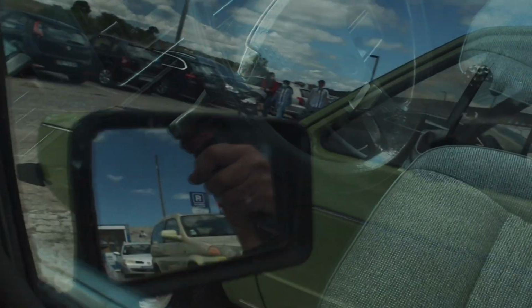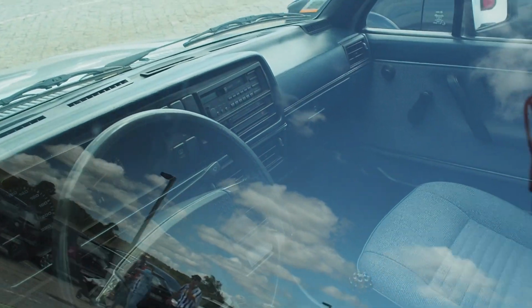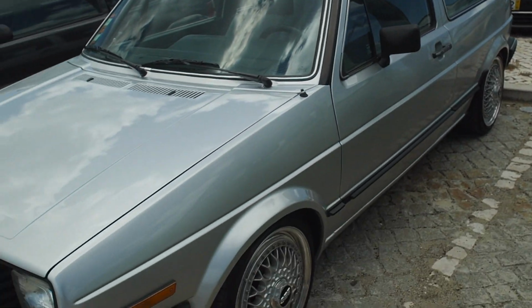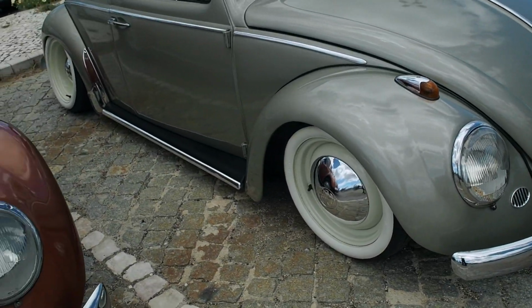Also like the interior, looks like it's got a Polo steering wheel. Let me go around. Got blue dash and blue carpets. Got the original radio as well. Looks absolutely mint, this does. With all the chrome inserts in the mirror, in the window rubbers as well. Really like that. Yeah, look at that.